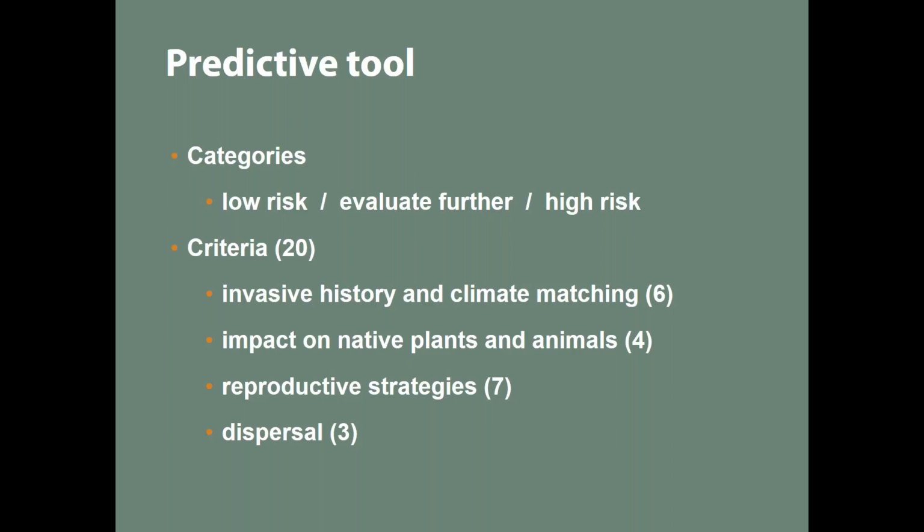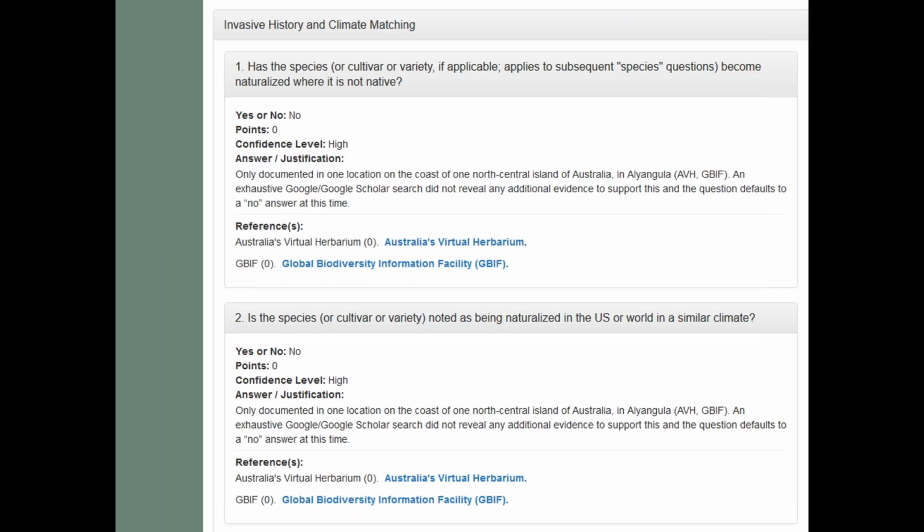If you go to the next slide, here's a picture of some of the different questions that are in the predictive assessment, so you can just get an idea. We wanted to say, has the species become naturalized where it is not native? And has the species been noted as being naturalized in the United States or the world in a similar climate? Those are what the questions look like, and this predictive tool also includes references, so people can track back and see how the assessments were made.